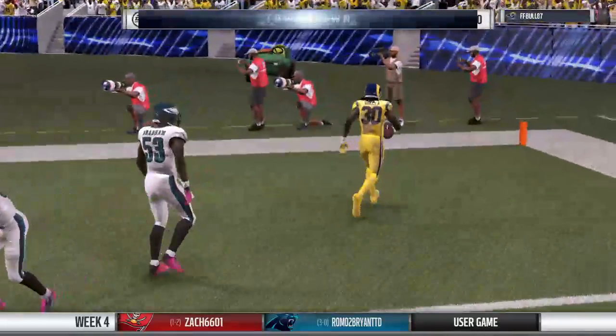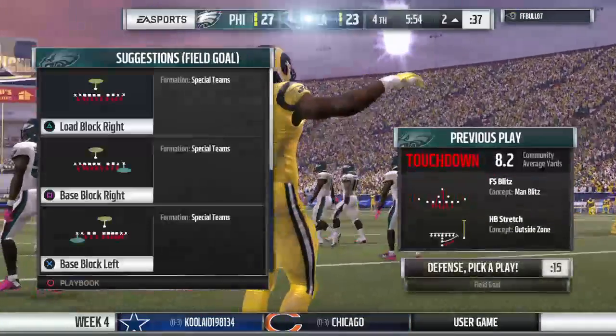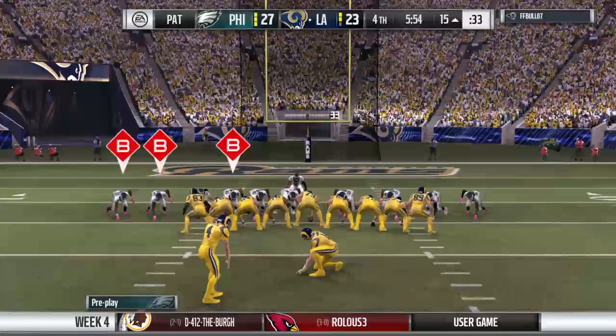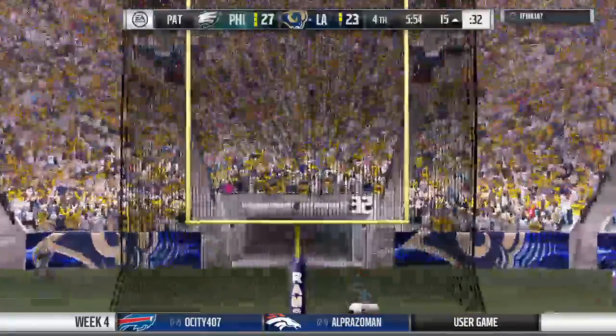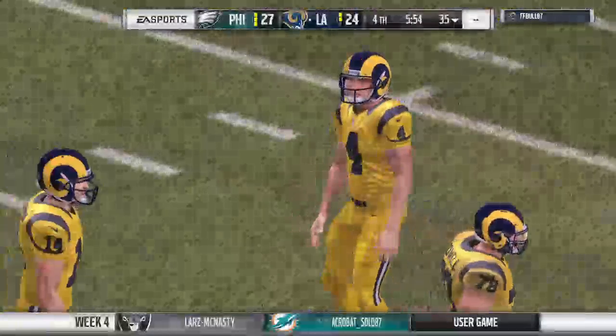And he is into the end zone. Touchdown, Los Angeles. Todd Gurley with his 2nd TD of the game, his 6th on the year. And the Rams are able to get back within a touchdown. And the lead is down to a field goal now.